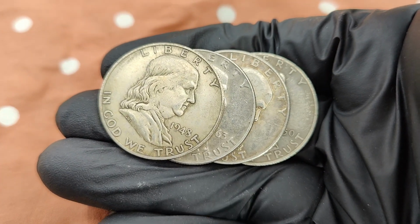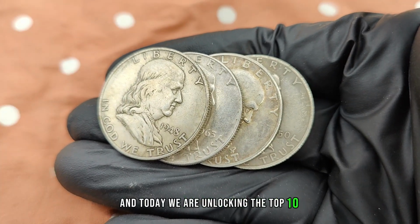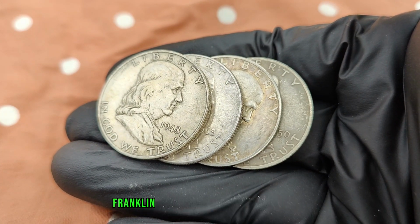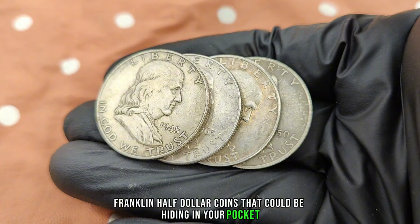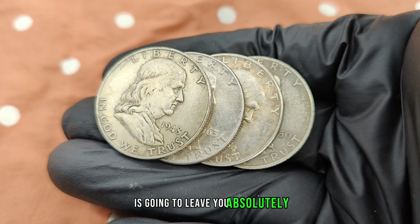Auction market. This is U.S. Coin Worth Secrets. And today we are unlocking the top 10 most valuable and ultra-rare Franklin half-dollar coins that could be hiding in your pocket right this very moment. And the first one we reveal today is going to leave you absolutely speechless.